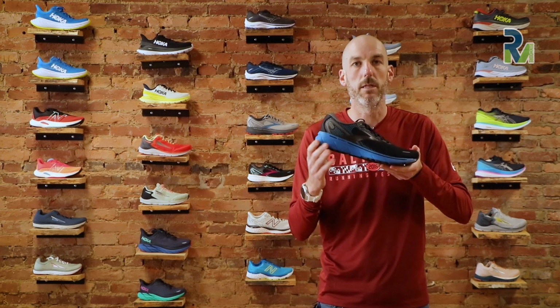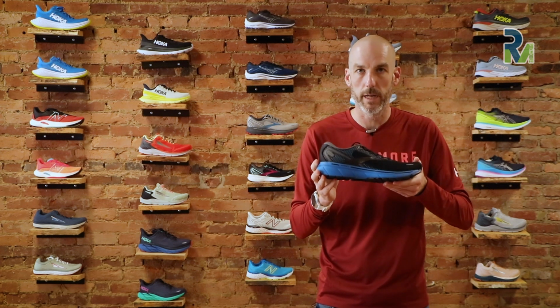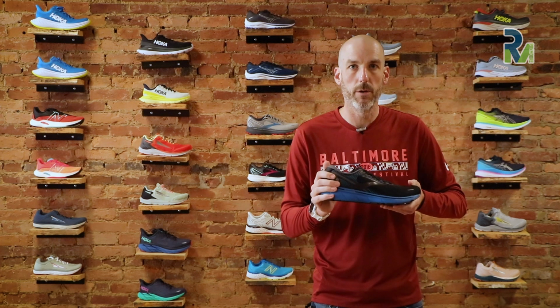So there's a lot of different ways to pivot starting from the Brooks Ghost, and a lot of them have those same characteristics with the DNA midsole and all that good stuff. So it's very easy to pivot depending on what you're doing and where you're racing and all that good jazz.